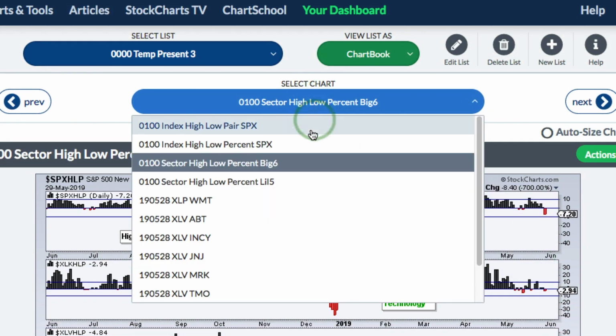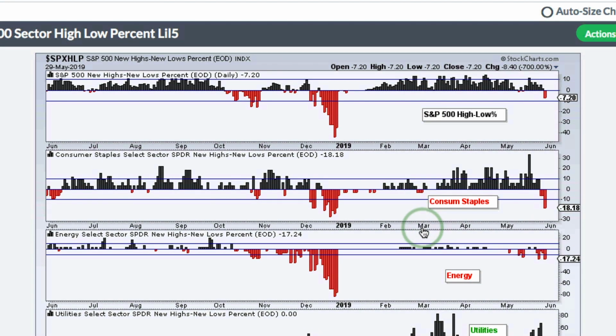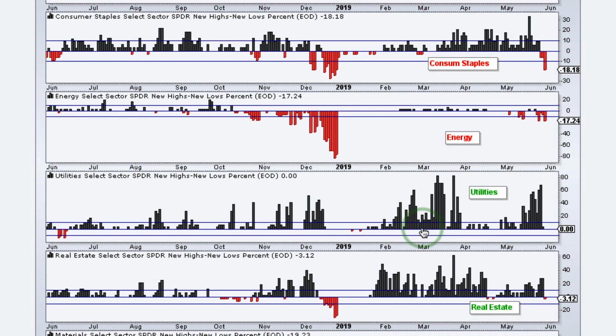And I've got another chart that shows the little 5, as I call them, which is the other 5 sectors. And we can see an interesting development in consumer staples. I showed the bearish breadth thrust in consumer staples in yesterday's ARC charts. And there you can see high-low percent has moved below minus 10%. So I would be staying away from consumer staples. Energy has been bearish the entire year. It never flipped bullish. Utilities remain bullish overall.